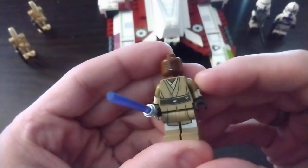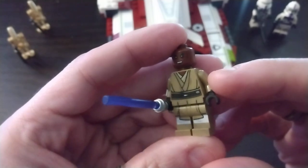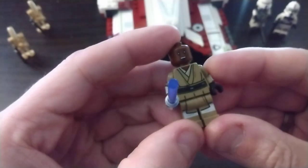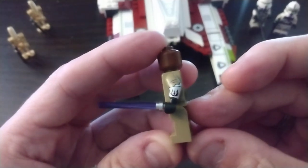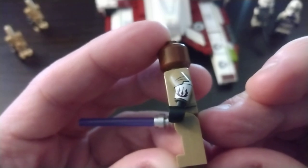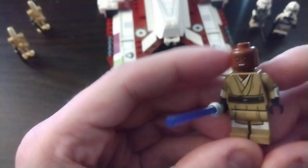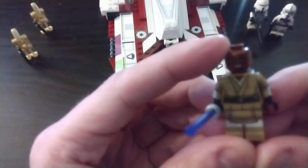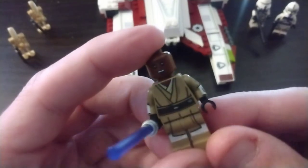And not only is it a new Mace Windu, look at this. He's got little bits of the clone armor. Look at his arm printing. Amazing. It's got the Jedi logo on there. Purple. Yeah. He's ready to go.